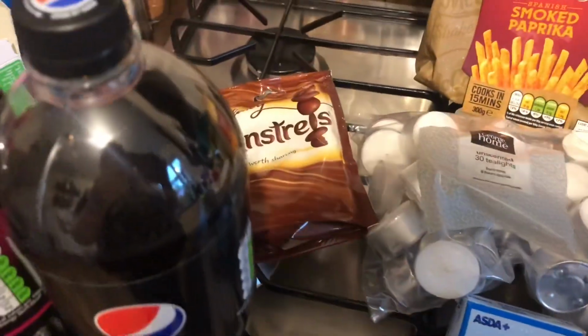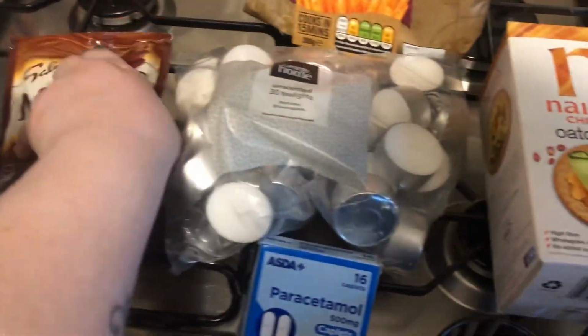Anyway, I'm going to put the shopping away, get changed, take some painkillers. Hopefully don't get a cold or flu or... she's trying to give me. I love a minstrel. I'm going to get them in the freezer.